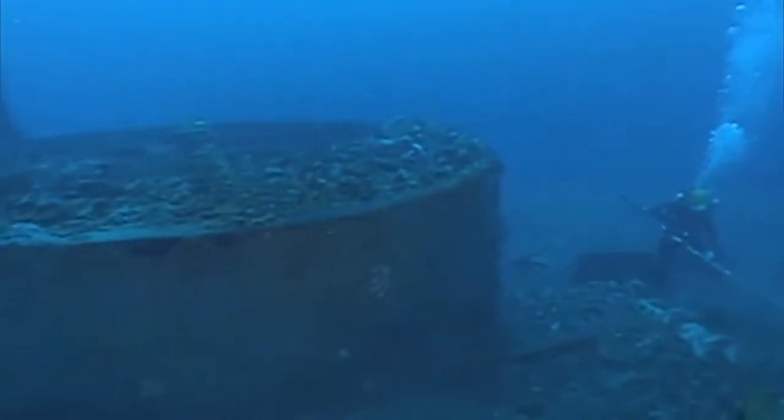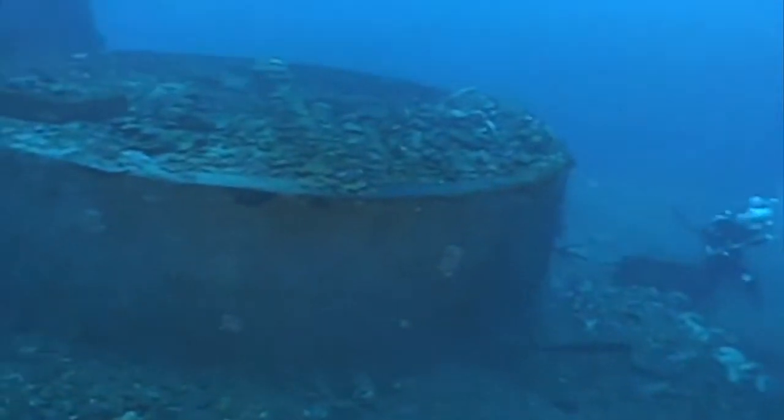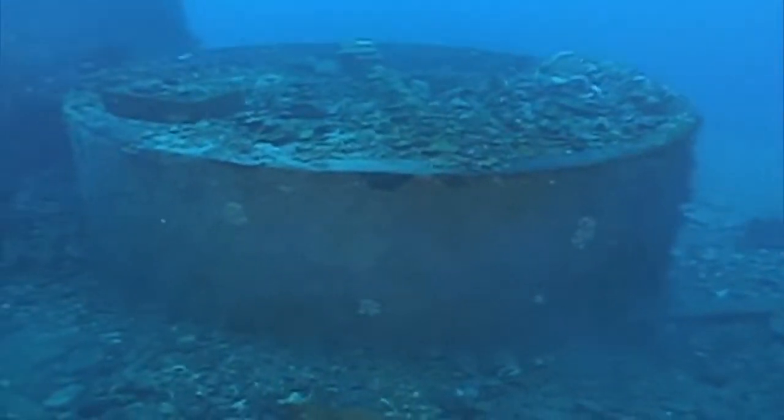The first time I saw it was pretty incredible. So seeing this thing and knowing what it was and knowing how historically significant it was pretty overwhelming.